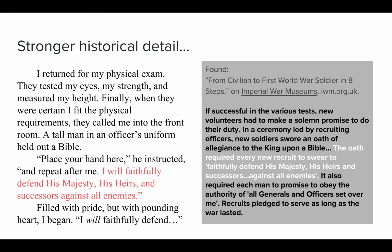I will faithfully defend. So you'll notice that I've pulled that historical detail into the narrative of my story, which really makes it feel more authentic and more alive.